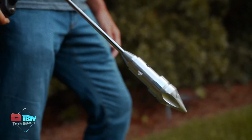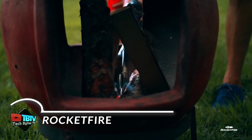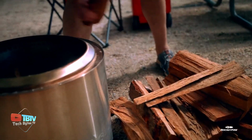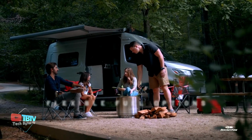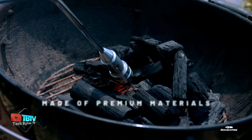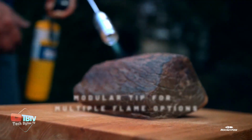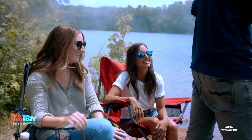Impressed? Hold on tight, because what's next is even more surprising. When it comes to reaching extreme temperatures to heat charcoal, traditional matches and lighters fall short. But if you thought this was an insurmountable challenge, let me introduce you to RocketFire, the innovative solution that changes the game. RocketFire is a propane tank nozzle designed to reach temperatures up to 2,000 degrees Celsius with surprising ease.